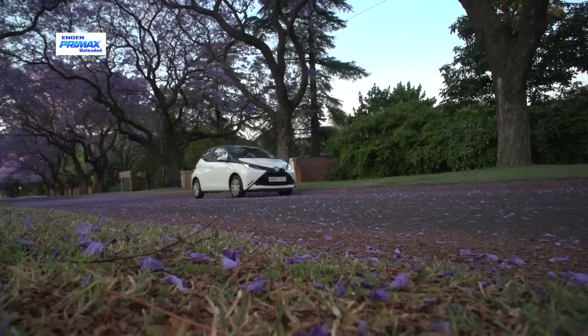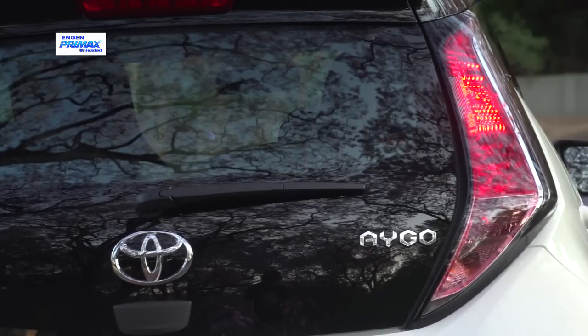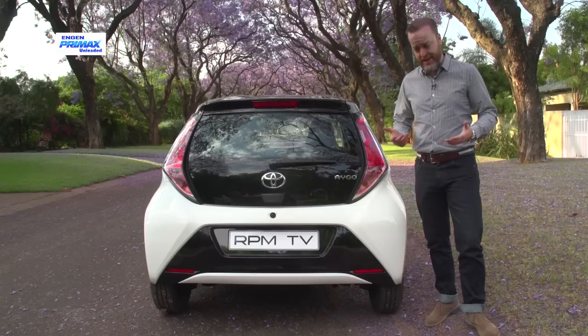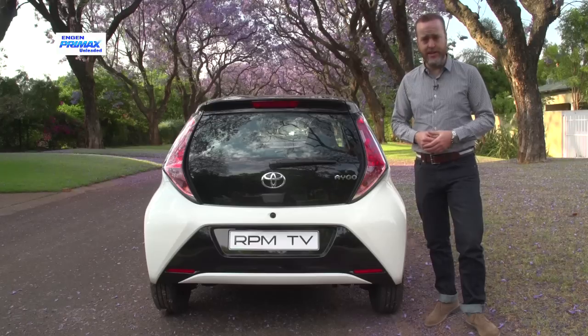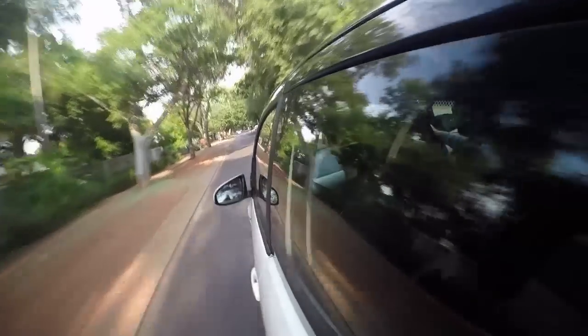The Toyota Aygo might share its platform and a few other things with a Citroën C1, but at 140,000 Rand it is a lot cheaper. But at that price it does share a lot with the competition, all of which offer similar levels of spec, style and power. The Aygo is a very good package, but it's compromised by a drive that isn't the best in its class.